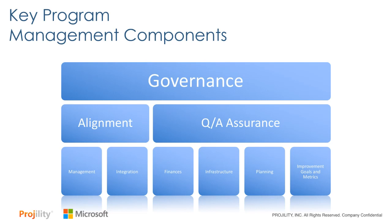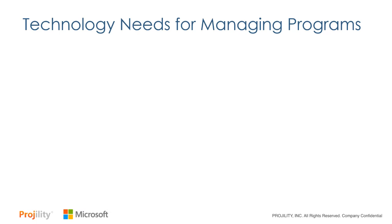So we start looking at, how can the Microsoft suite be set up really to support good program planning, tracking, and management? Well, it's not going to replace your governance. It's not going to replace your people, but some of the technologies can really be leveraged to better organize the information.